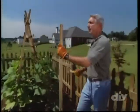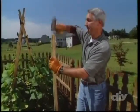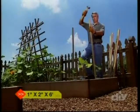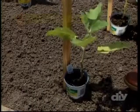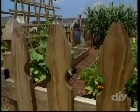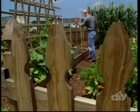And it's best to do that before planting so you don't damage the root of existing plants. For these plants, I used 6-foot-long 1x2 boards to create the stakes. I pounded them into the ground with a large hammer until each stake was at least 18 to 24 inches deep, leaving about 4 feet above the ground. I placed the stakes 24 inches apart to allow room for the plants to grow.